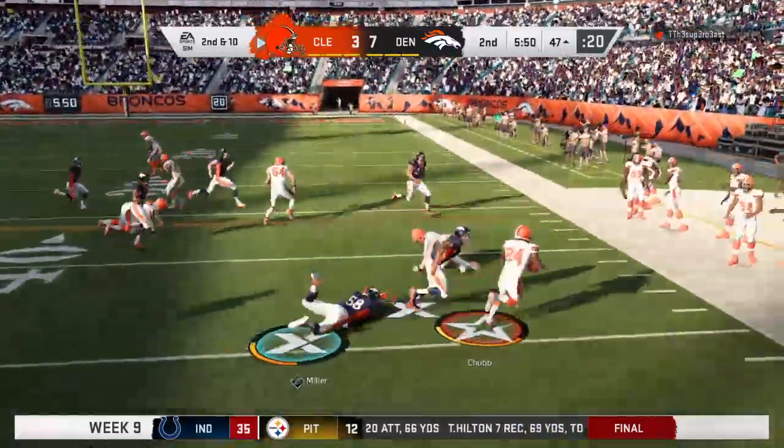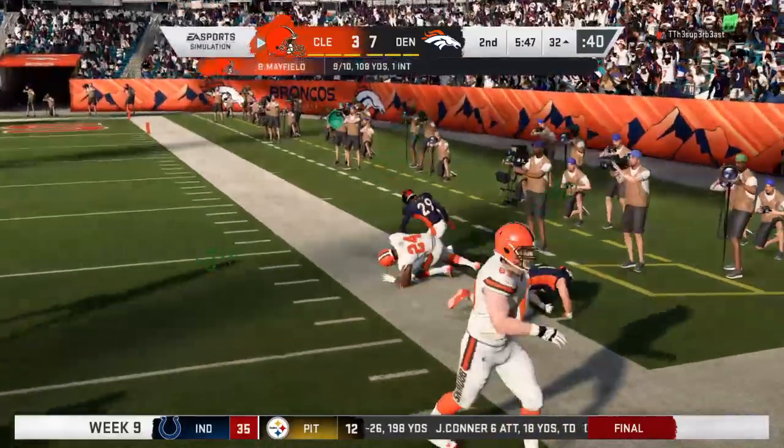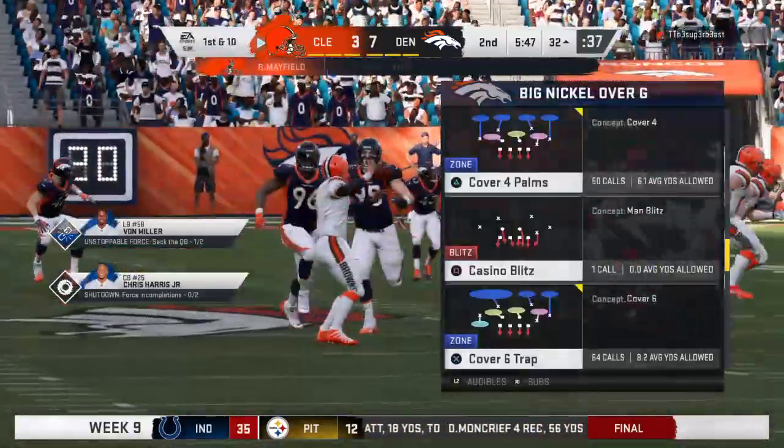Now he's going to swing this one out to his running back. 15 yards on the play, 1st down.